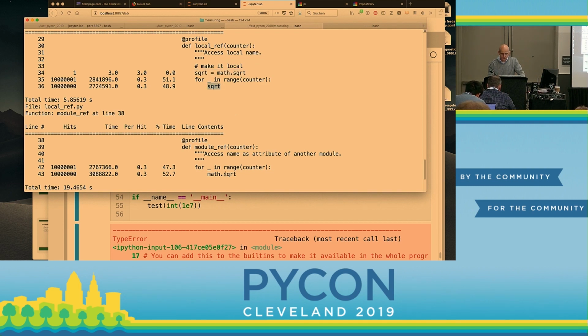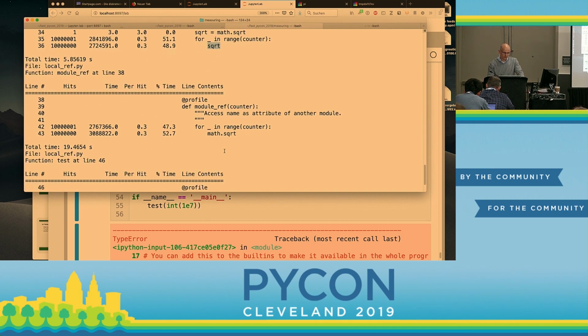Here I always have to find the math module name first in the global namespace and then do another attribute lookup. There's 2 more lookups in namespaces. This one finds the local name. This one looks for math, can find it in the global namespace, and then once you find the module, you have to do another lookup. So it's 2 more dictionary lookups, but dictionary lookups are very fast, because I use them so much. So that's what happens here.